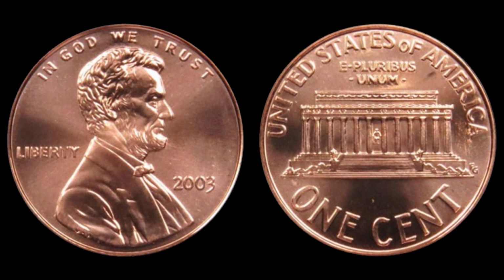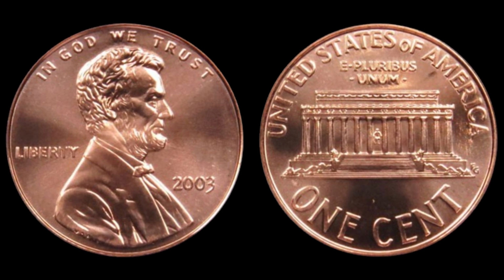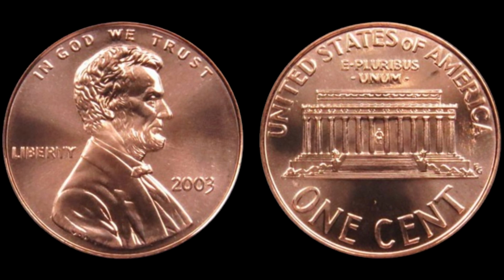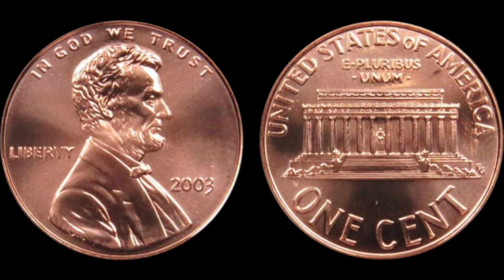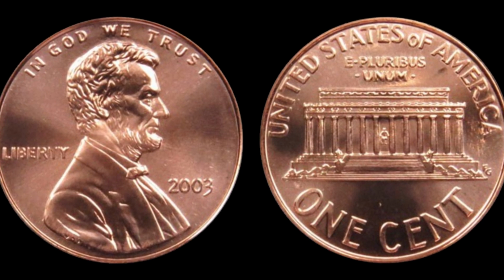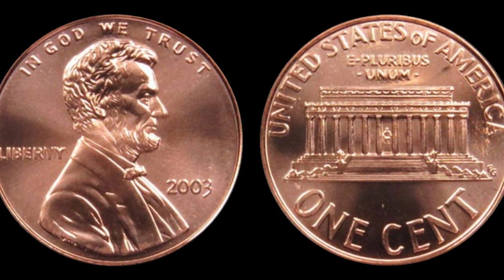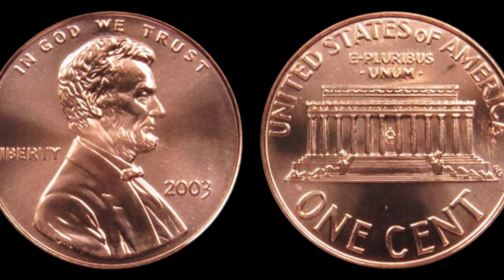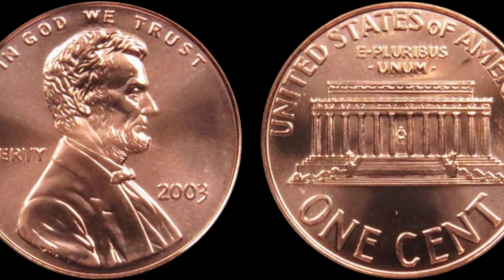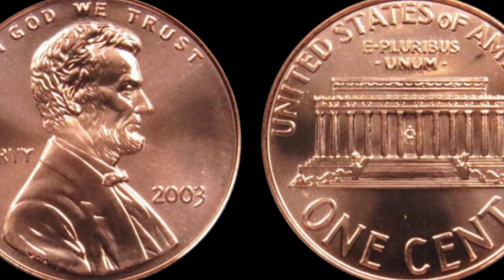So, what makes these pennies worth so much? It's all about rarity and condition. Coins that are in pristine condition, often graded as MS65 or higher by professional grading services like PCGS or NGC, can fetch top dollar. The current market value for these pennies is around $13,000, but this can vary based on demand and the specific characteristics of each coin.